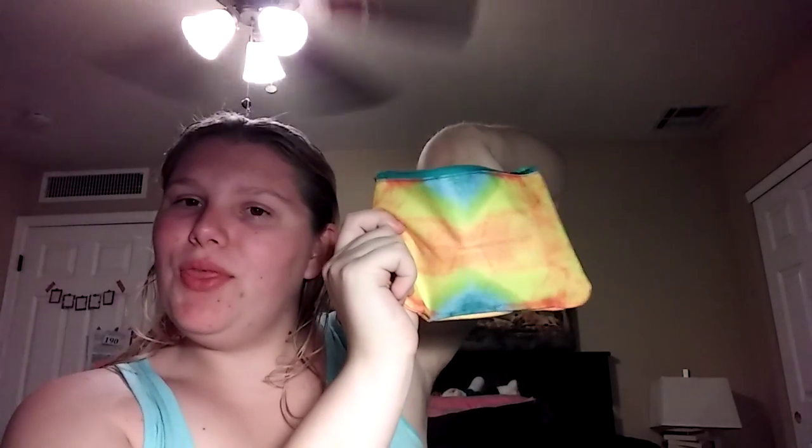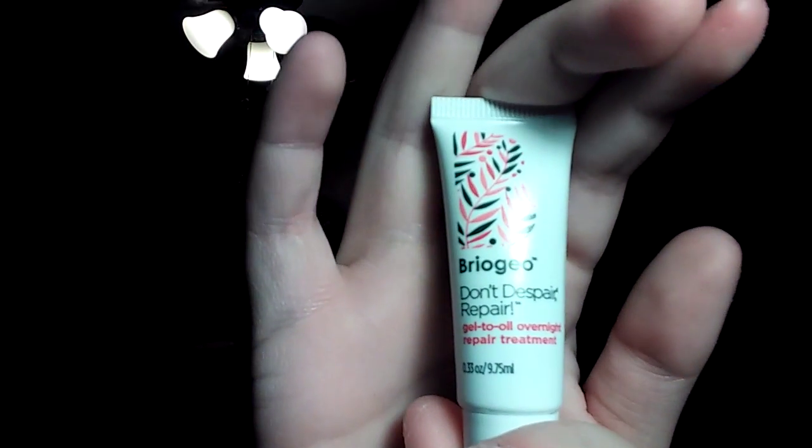Let's take out item number 3. What in the world is this? Don't despair, repair. Gel to oil overnight repair treatment? What? Does anyone have any idea what this is?